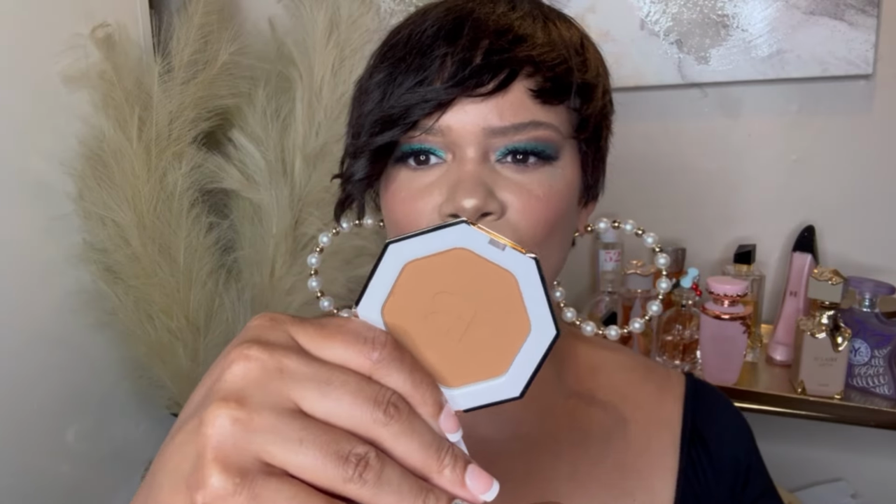This product is so good. Fenty's Sunstalker bronzers are some of my favorite products from Fenty. Absolutely amazing quality. I like the packaging, and Rihanna can't do no wrong, to be perfectly honest with you. But this one is in Caramel Cutie. So I went ahead and bought a different shade because this is my summertime shade. This is the perfect bronzer for me.